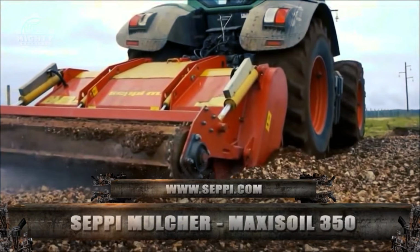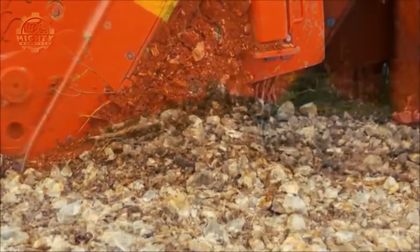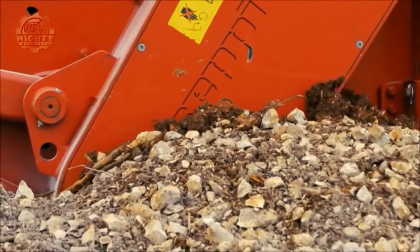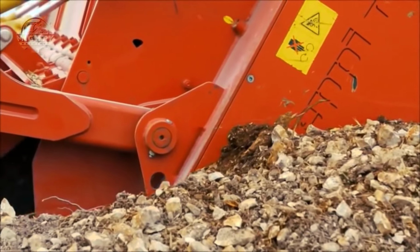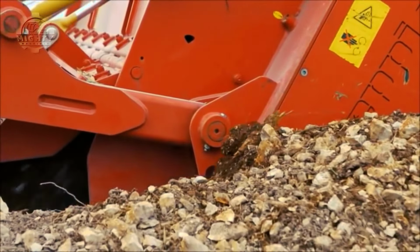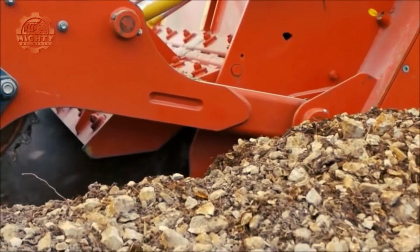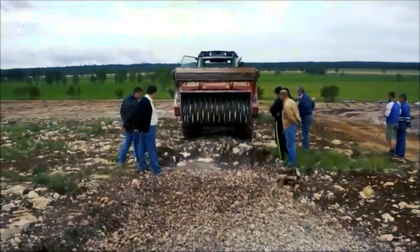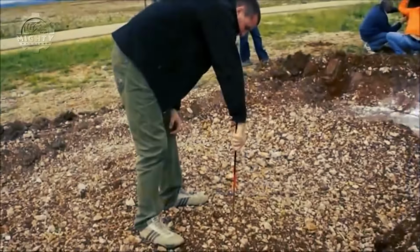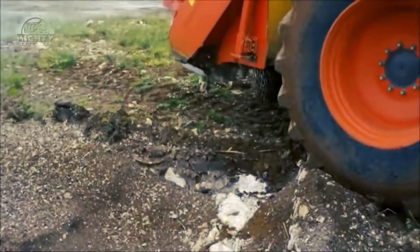This is the Seppi Maxisoil 350, the counterpart of the Klaus Xeron 5000 as the world's wildest tiller for soil and stone crusher. It has a working width of up to 3.5 meters and functions best with tractors powered by 300 to 500 horsepower engines. This unit boasts improved cutting performance, which makes cutting and mulching trees easier. In addition, it has a reinforced structure and powerful hammers with carbide inserts so that every need is met, even the most demanding requirements.